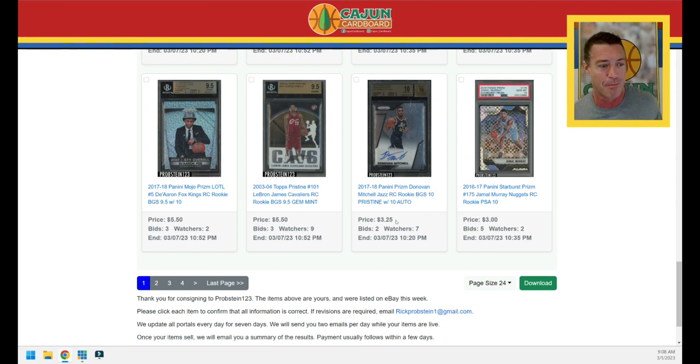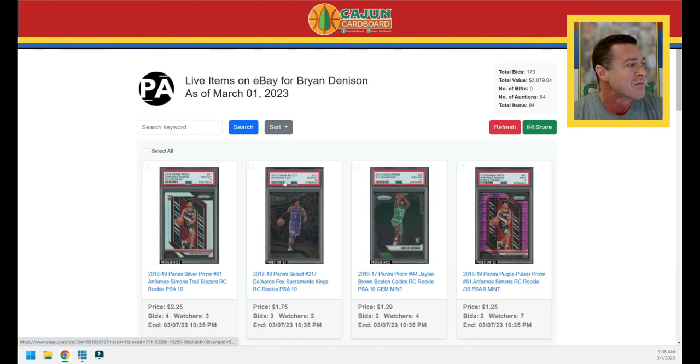And again, this is why I don't care about prices. Those cards are at $3. I know those cards are not going to end at $3. Well, this is just the way that I decided to sort the cards. Let's move to page 2 and see what we got here.